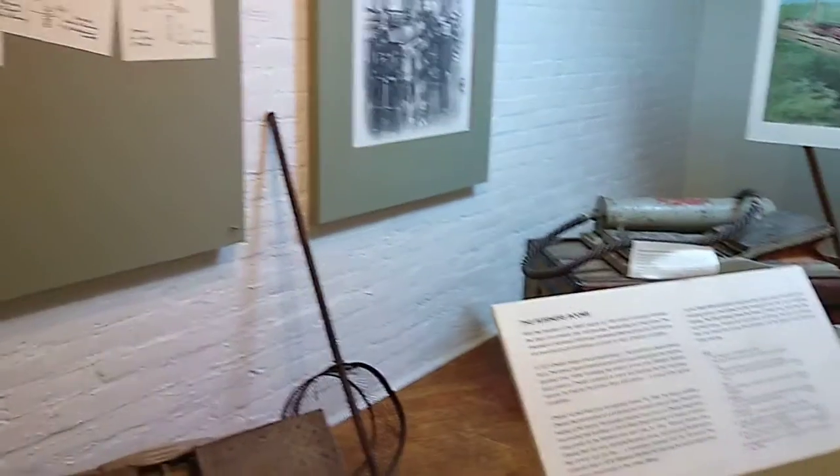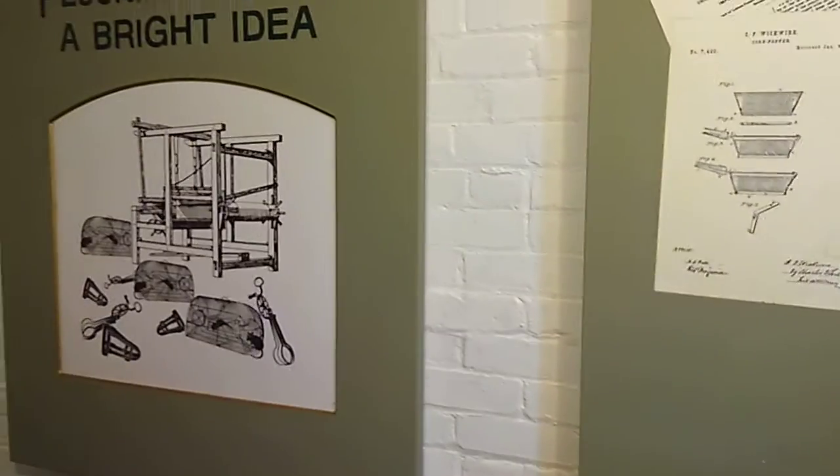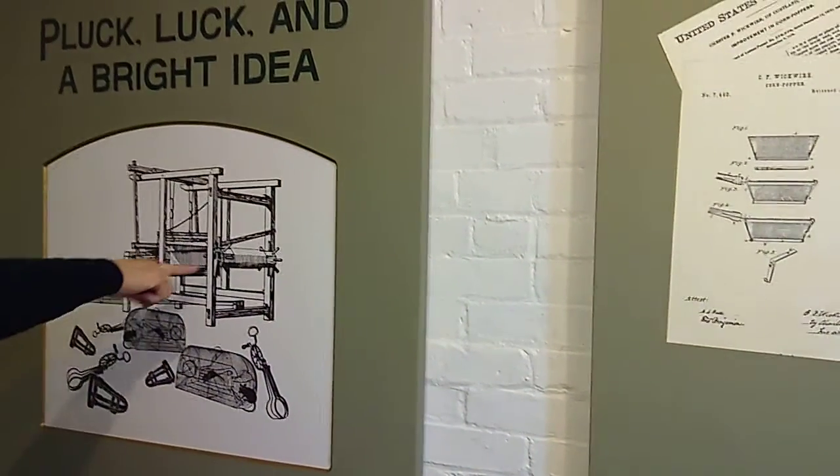Why, are there buckets? Oh, look at that loom! That's awesome. I just bought a newer one.